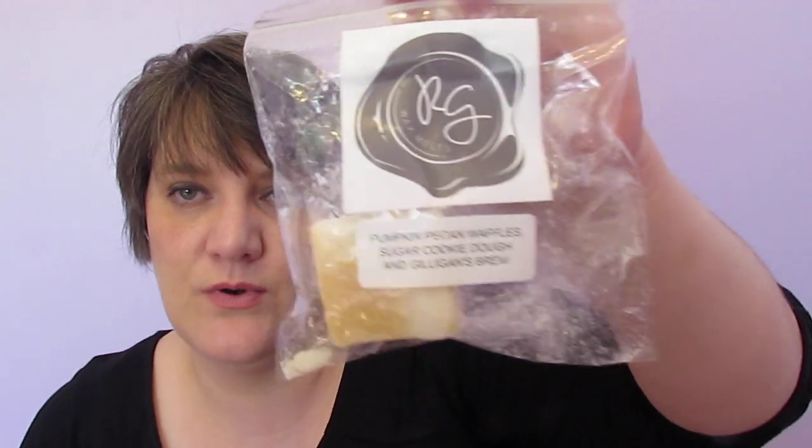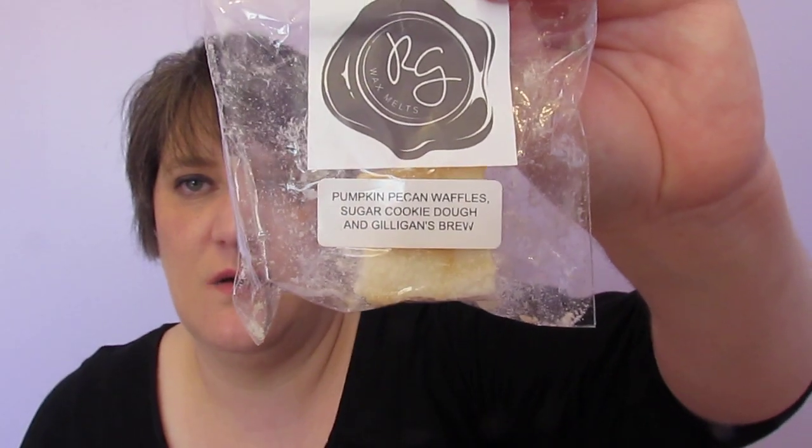This one I melted part of it on its own, and then I've been using it as a blender. It's Rose Girls Pumpkin Pecan Waffles Sugar Cookie Dough and Gilligan's Brew, and I have a little bit of a chunk left. It was good on its own, but it's not that strong, but it makes a great blender scent. Probably the thing I get most out of it would be the sugar cookie dough. I don't get the pumpkin pecan waffles. The Gilligan's Brew, I can't remember what that is, but I get mostly the cookie dough out of it. But I like it, and it is a great blender.